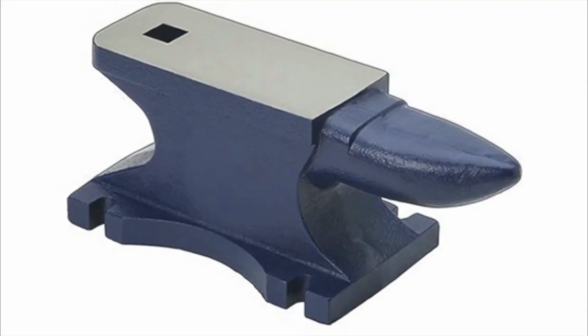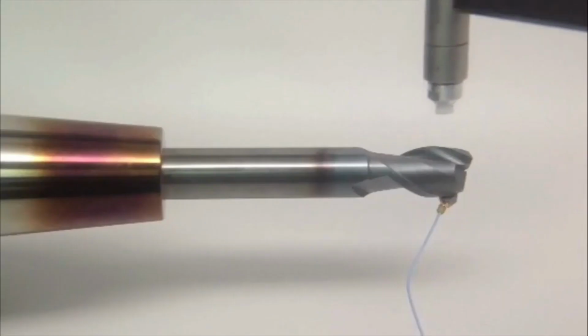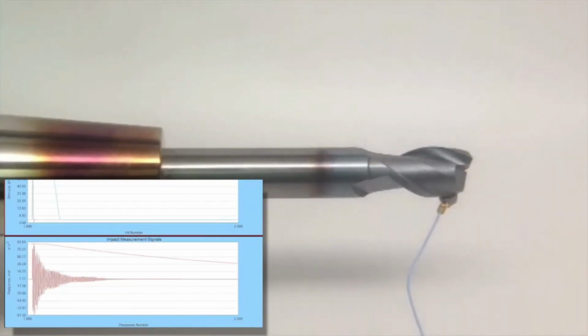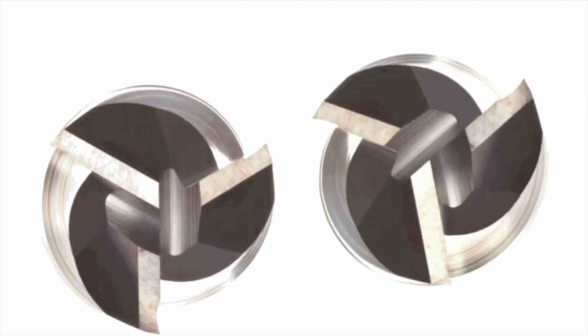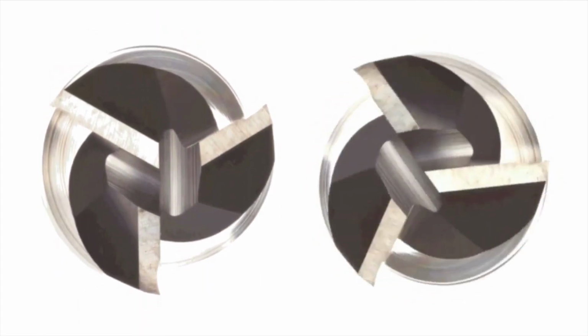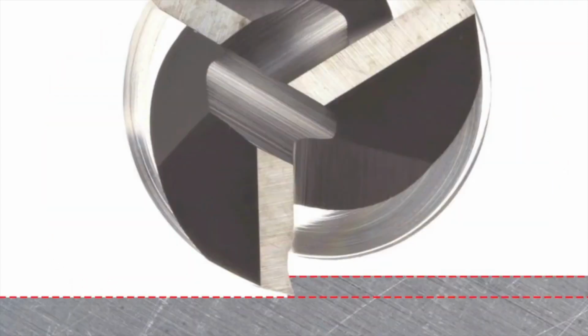Like this 75-pound anvil, every tool is flexible and vibrates at its own unique frequency. Why is this important? The tool point deflects and rebounds at a frequency determined by the flexibility of the tool holder and spindle. You also have the tool impact frequency determined by the number of teeth and spindle speed. You have to get the timing of these two frequencies just right. If you do, each tooth is cutting equally, so tool life, productivity, and quality are maximized.